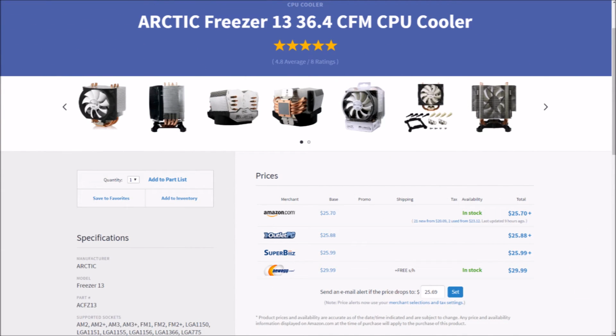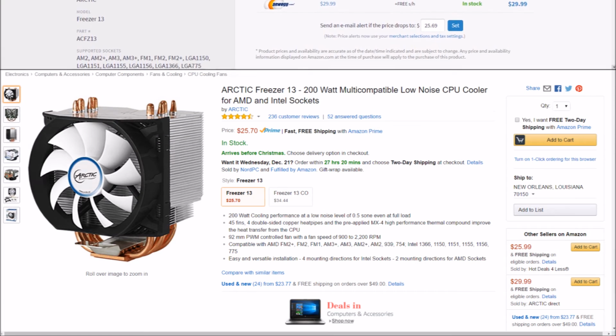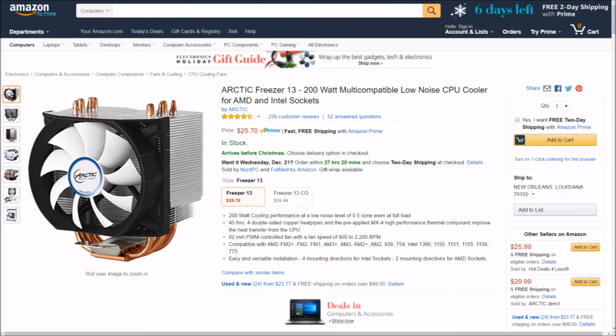Now, let the AMD jokes begin, because before we finish off our list, I'd like to include this optional CPU cooler. You really don't need to get this, but if you'd like to overclock up to 5 GHz, I recommend some heavy-duty aftermarket cooling. This is a great solution from the industry-renowned experts at ARCTIC.